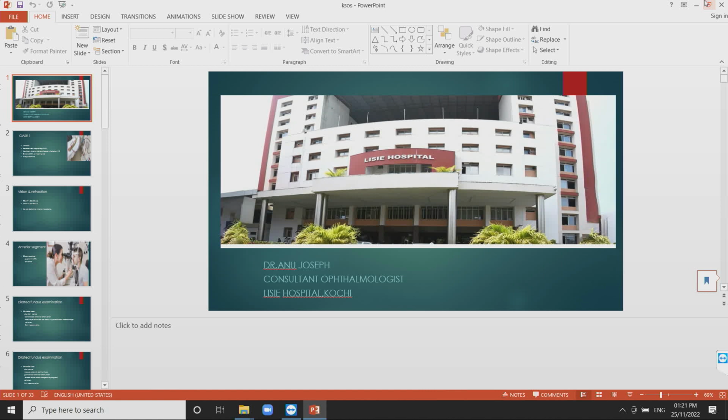Stargardt's fundus, it's a combination. Yes. Or you can have a fundus albipunctatus, where the flecks will be more diffuse, and congenital drusen, but that also is out of question. So as far as I am concerned, I think I will not intervene in that case. Okay.